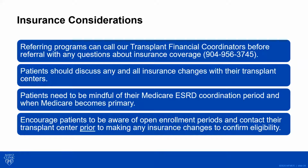We have a finance phone call with every single transplant patient. During that call, we ask that they make us aware of any changes to their insurance so that we can make sure they can continue to follow up at Mayo Clinic. If we advise the patient that we're not able to work with their current benefits, we give them a list of what we can work with and encourage them to reach out to their current physicians before making any changes, because we don't want them to change their insurance just to come to Mayo and then not be able to see their other physicians outside of Mayo.